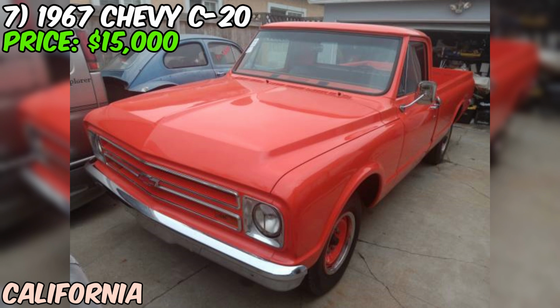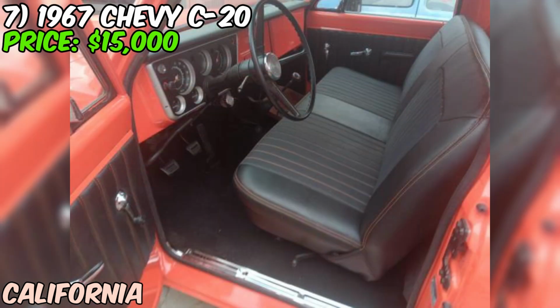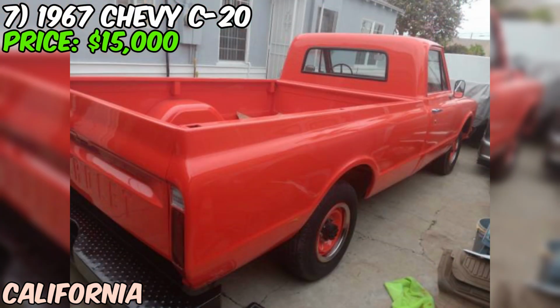At $15,000, you're in the ballpark for a running, driving C20 from this era, but you'll definitely want to do a thorough inspection and ask lots of questions. These '67 Chevys are fantastic trucks with great styling and a strong following in the classic truck community.